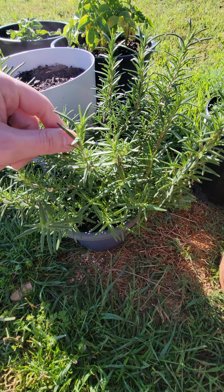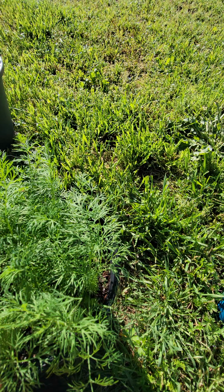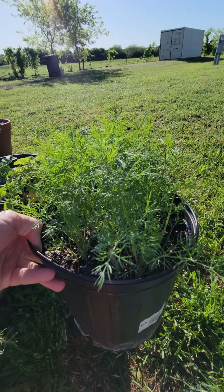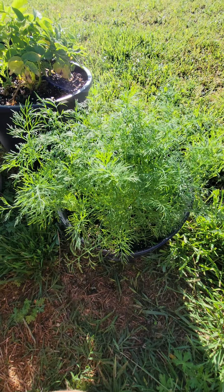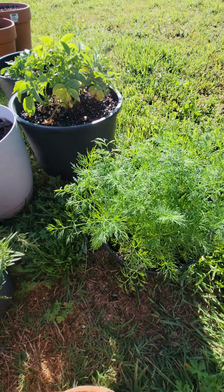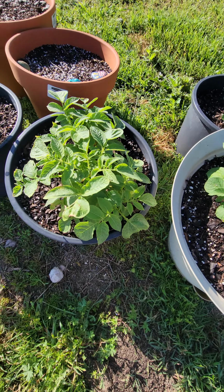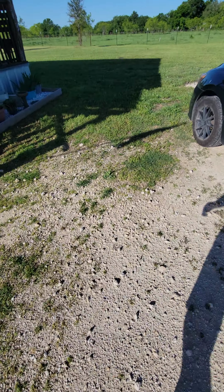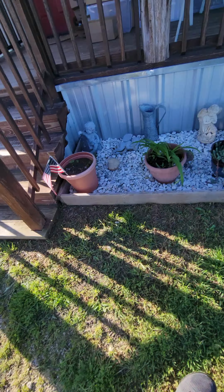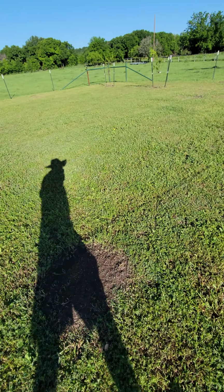Rosemary, I bought this from the store. It's looking great. Dill. Man, this dill looking awesome. Man, I might have to harvest some of that soon. More potatoes. Over here, some decorative plants, no big deal.